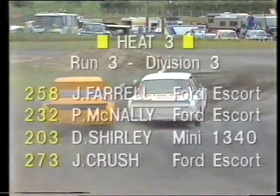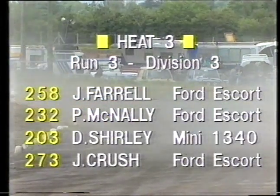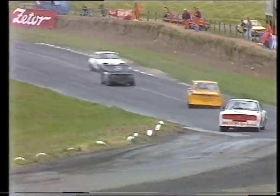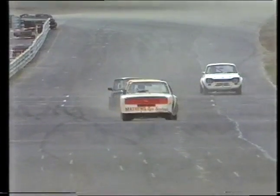The second rounds of Division 3, and very fraught stuff indeed. Porrig Loughnane getting boxed out there by Peter White. Tom Farrell's in there, Carl Cleary's in there. In fact, it was Tom Farrell who shot through into the lead in the Mark II Escort. There's Porrig Loughnane. It's in fact Peter White in the Mark I Escort bringing up the rear, and Carl Cleary hanging on for grim death in this mighty tussle for the fastest of the Irishmen.